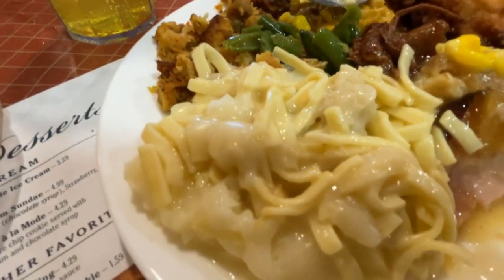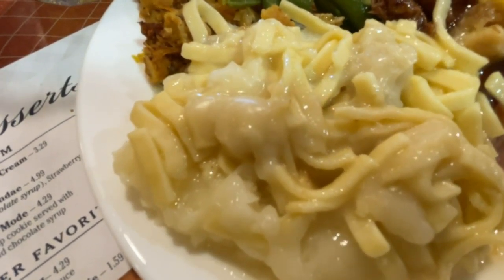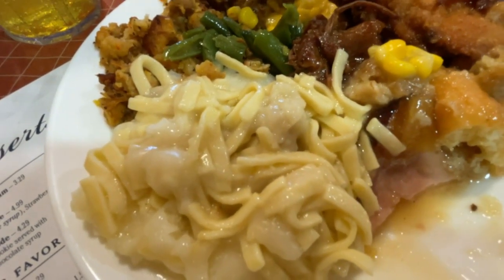That peanut butter is just like something you would find at a candy bar. It's sweet. It's a good nutty peanut butter, and it mixes very well with these nice homemade rolls. These egg noodles are so good. These are a staple for Ohio meals, and they really know how to cook them right here at the Der Dutchman.